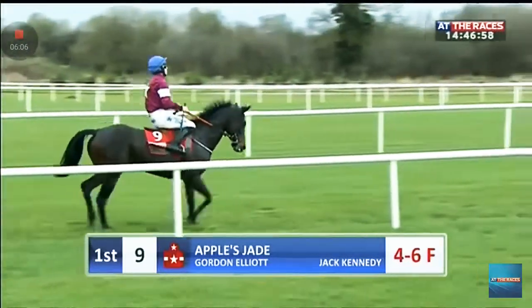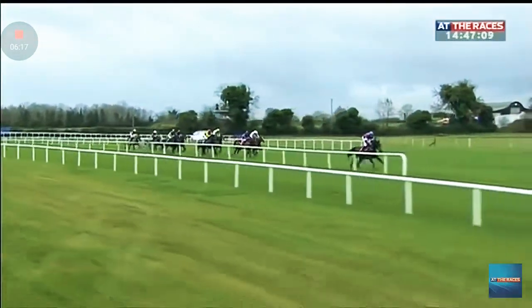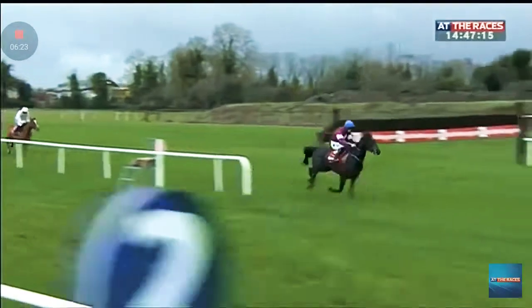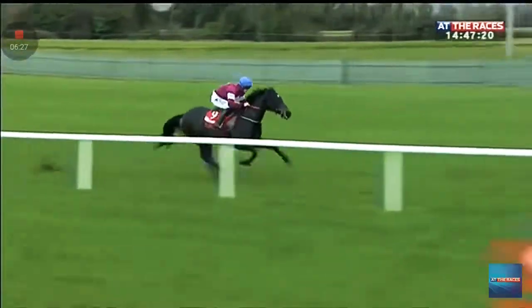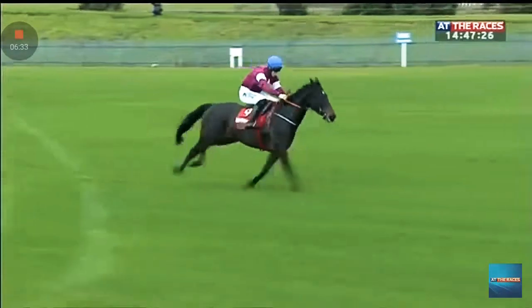Apple's Jade, Jack Kennedy on board, a brilliant ride, but he didn't need to be at his best to ride this one. All he had to do was sit on her. And as we can see them swinging into the stretch here, you can see she just ran right away from them. Last season didn't go to plan, but there's no doubt that she is a super, super horse. Apple's Jade wins the bar1racing.com Hattons Grace Hurdle for a third time.